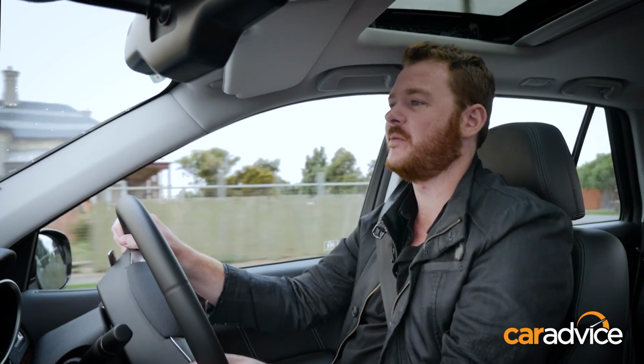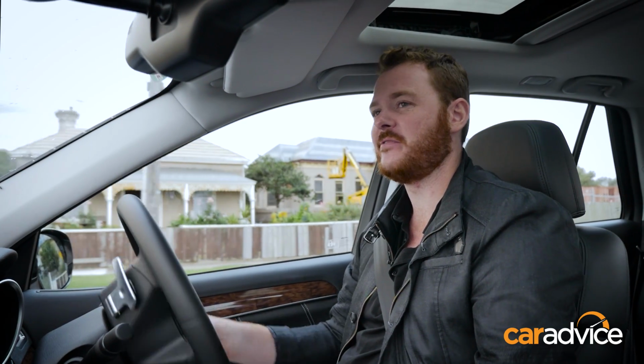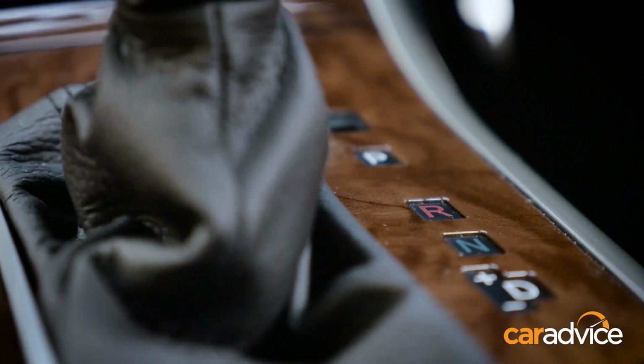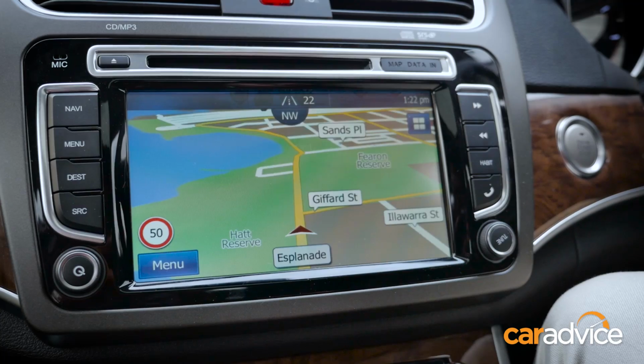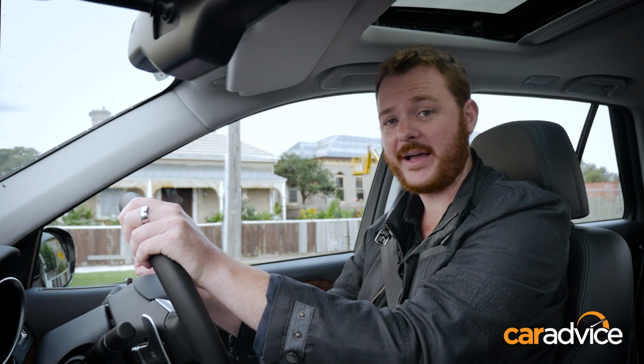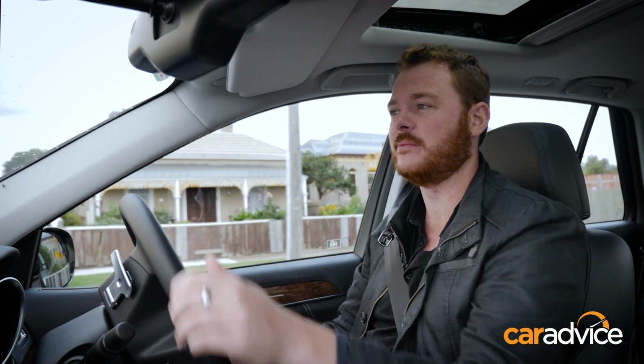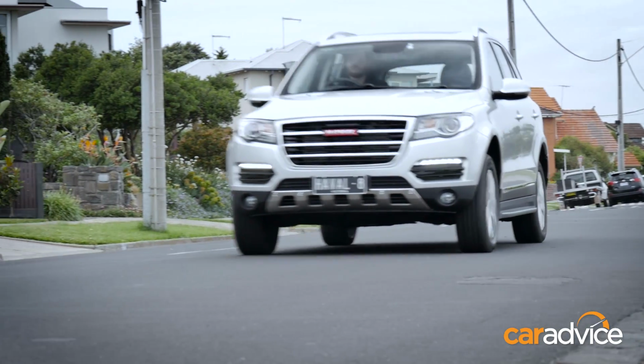And while I'm slowing down, there is one more thing I'd like to show you. The car is fitted with a reversing camera, which is commendable. However, there is a quirk. "Attention, please select the parking mode." Every time you turn it on, it insists on talking at you. Kind of a small problem, but it irks me nevertheless.